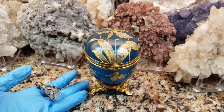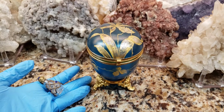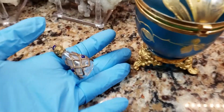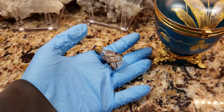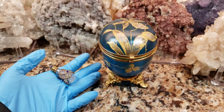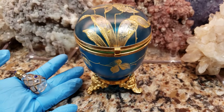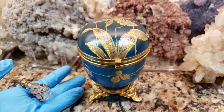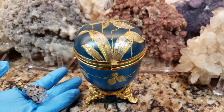And what do I have? God only knows. I know it's antique. I know it's European. Both of them. And I'm wearing a blue glove and I look like a smurf. And the reason why I'm wearing a blue glove is because I hate, with a passion, touching antique glass with my bare hands because I get my finger oils on it and fingerprints.